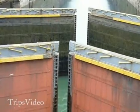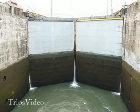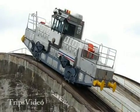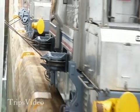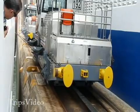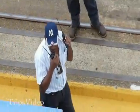The best photo ops were when the gates sealed the locks, the ship being raised to a higher level, and then moving on through the locks assisted and towed by the locomotives. Each locomotive was manned and operated by a local. There were spotters on board the ship and alongside the canal, making sure that the ship's sides didn't touch the chamber walls and that we maintained a smooth passage.